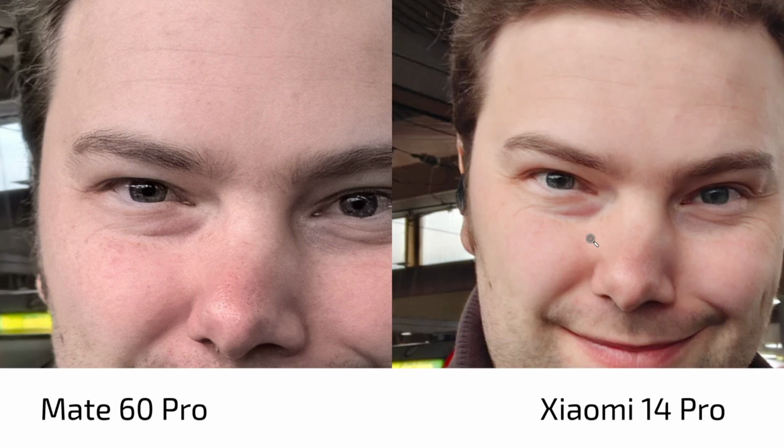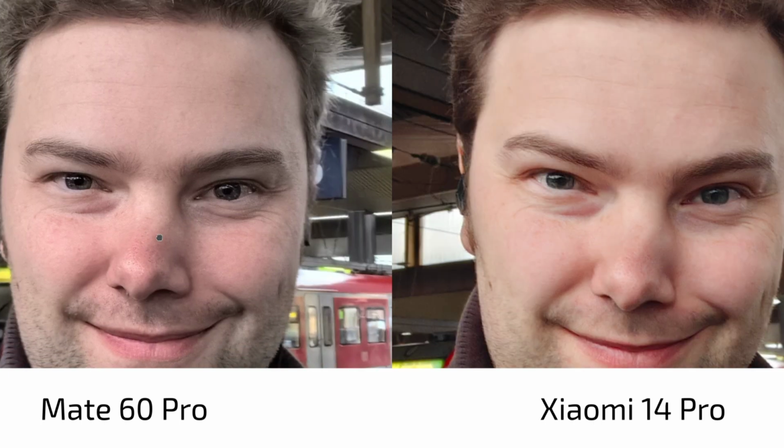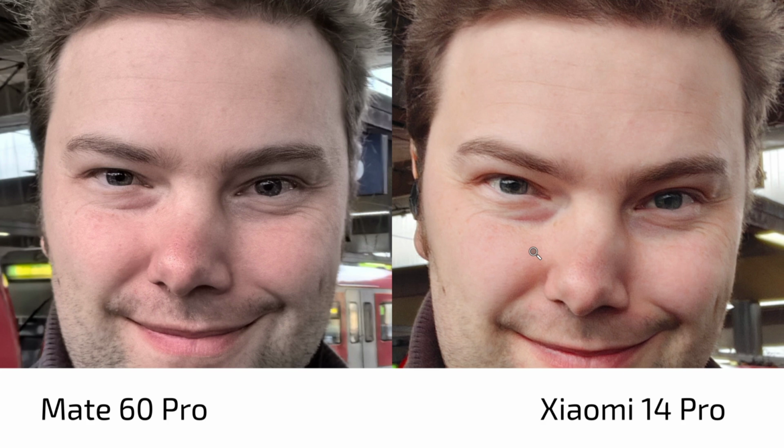And here, even if I zoom out a bit, both... I like the face color a little bit more on the Xiaomi 14. That's a bit warmer there. In general, I like my face to be a bit warmer and not so cold and winterly as on the Mate 60 Pro. It's a bit sharper here, however. And yeah, it is doing it artificially, definitely on the Mate 60 Pro. But at daylight, I think here you don't notice that so much.